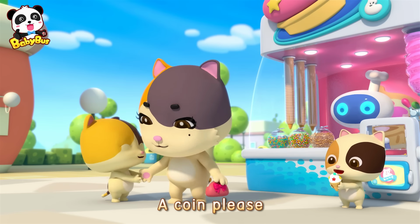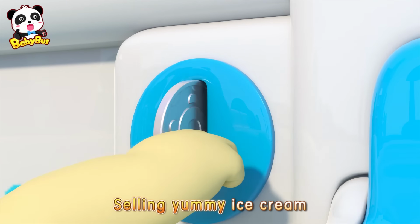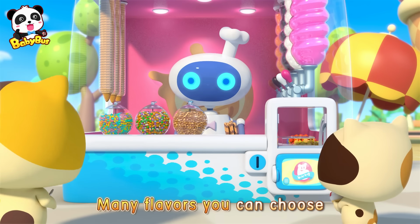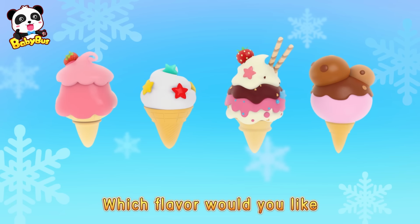Mom, a coin please! Robot vending machine selling yummy ice cream. Come and see, little kids, many flavors you can choose. Strawberry, chocolate, vanilla, which flavor would you like? Let me.